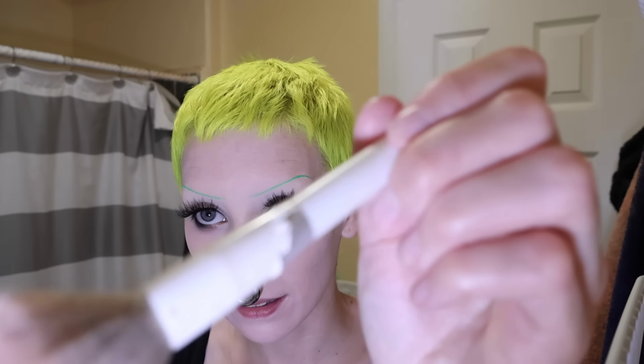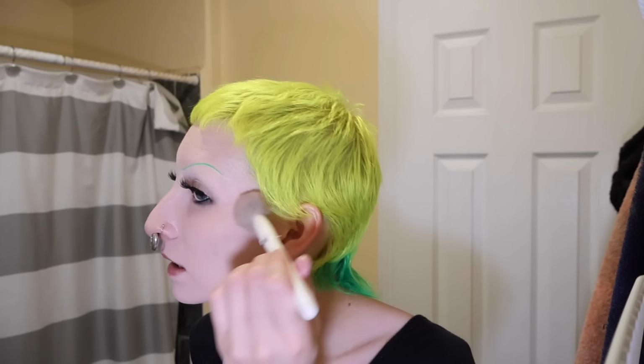I'm using the same powder, of course, with a fluffy brush. This is actually a blush brush, I think, or a contour brush, I don't know. Fun fact about this brush, I've had it for like 3 years. I should probably get a new one. Look, the handle's all peeling. It's a Wet n Wild brush. That's kind of gross, whatever. I've washed it. I haven't had it for 3 years straight without washing it. It's fine. Oh, it's cratering in my face, it hurts.